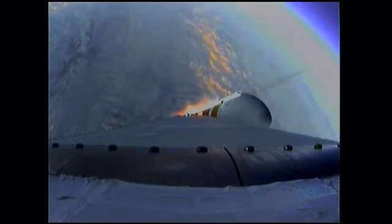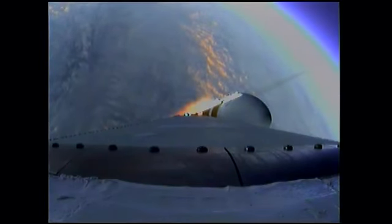Good engine control in the first stage. Coming up 1 minute, 40 seconds. Velocity now 1,341 feet per second. 1 minute, 50 seconds in. Still looking good. Coming up on 2 minutes. 2 minutes into the flight.